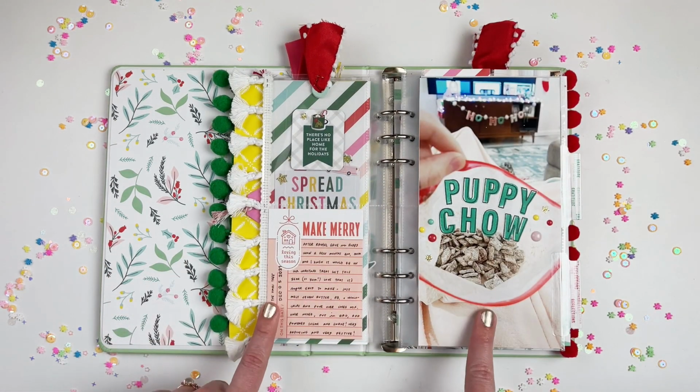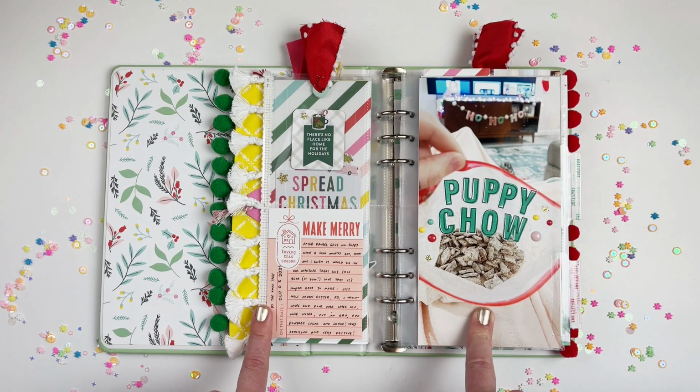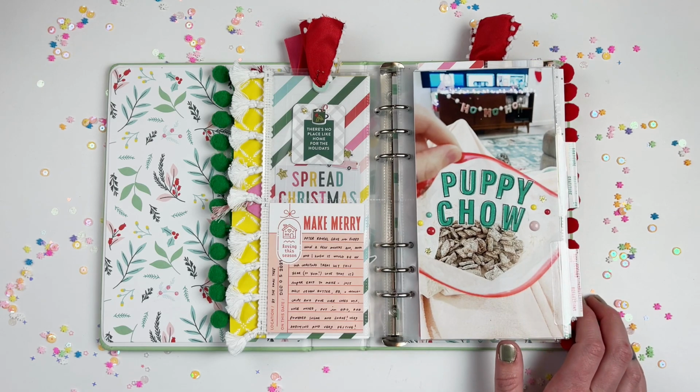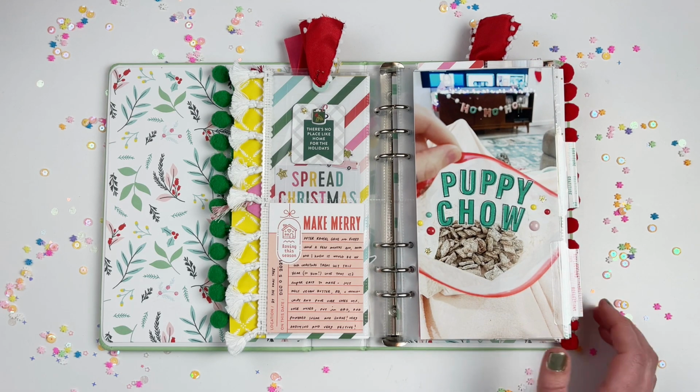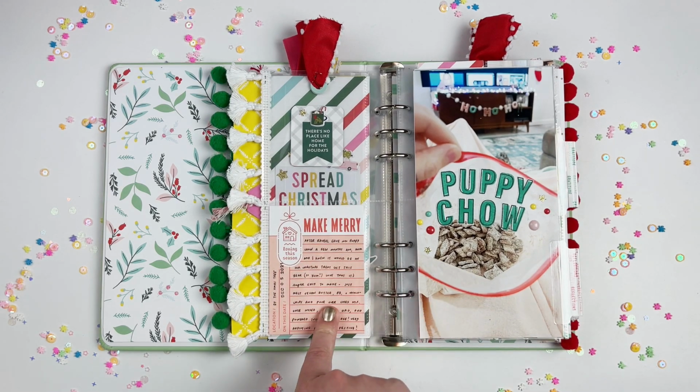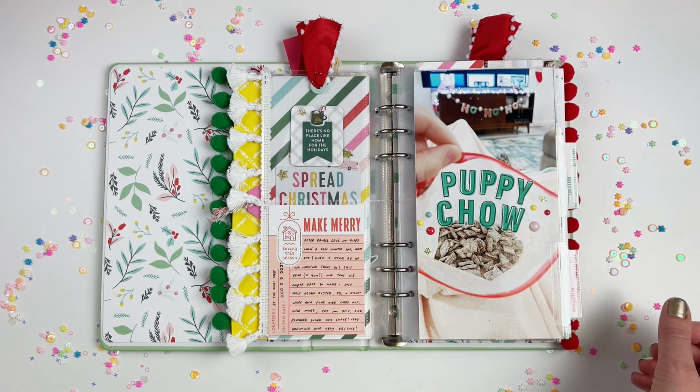And then on the back, I'm basically documenting puppy chow. So we made puppy chow a ton this year. We made it for us here at my house. My parents made it. I made it for gifts, all kinds of stuff. So lots of puppy chow this year. And I told that little story here, another full-size photo.